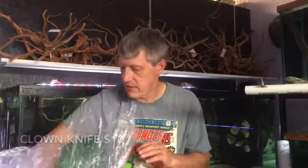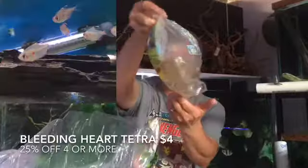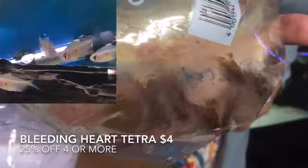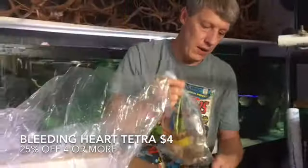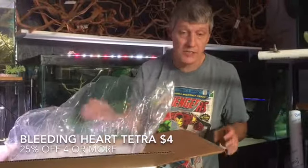And the last thing on this order, another tetra. These are bleeding heart tetras. I haven't had these in for a little while, so I saw them on a list, went ahead and got a batch of them in, and we'll honor the tetra special on those guys as well.